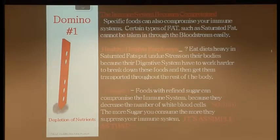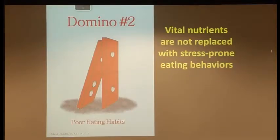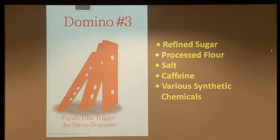Here is another insight to think about. Foods with refined sugar can compromise your immune system because they decrease the number of white blood cells. So the more sugar you consume, coffee, tea, sodas, candy, sugar, can actually suppress your immune system. It is as simple as that. So let's look at poor habits. They cause nutrition not to be replaced, with stress-prone eating behaviors instead. Look at domino effect 2: foods that trigger the stress response. Remember, refined sugar, processed flour, high salt, caffeine, and various synthetic chemicals.